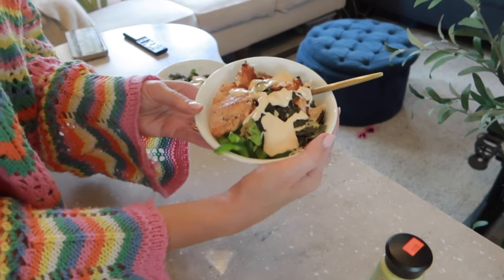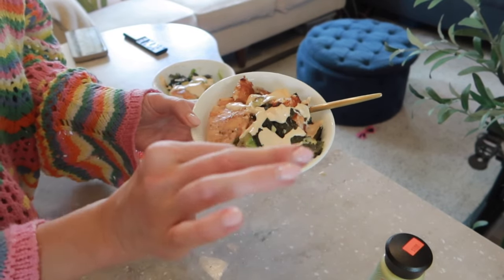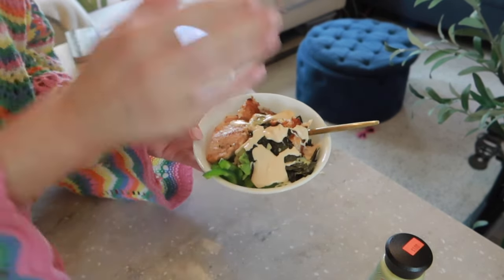Okay, not the cutest presentation, but easy, delicious, nutritious, filling. It's good.